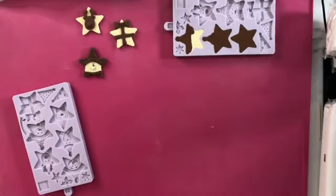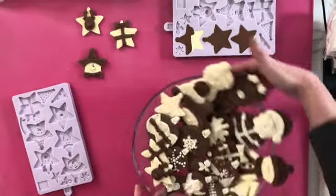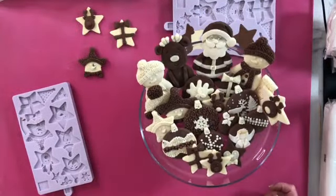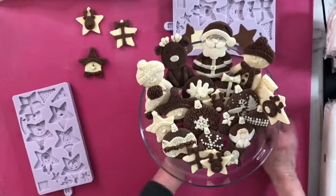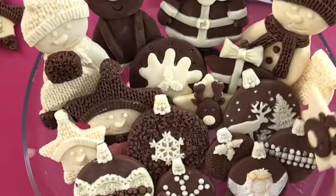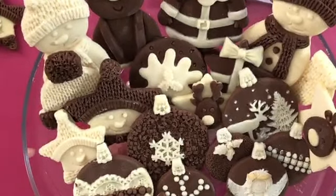Yummy, yummy, yummy. Okay. Are they all for the grandkids at Christmas? Yeah. Karen? Or Barry thinks they're for him. Right. How's that? Does Barry like them? Oh yes. Who doesn't like chocolate?